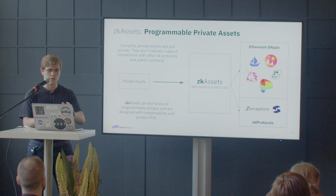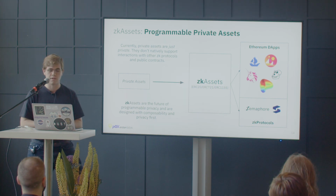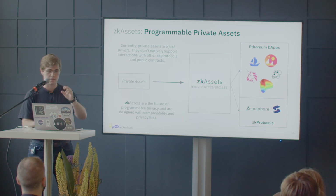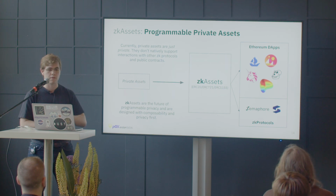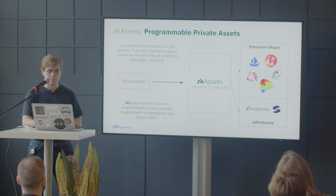So let's say for now we're only supporting the standard tokens, the ERC20, 721, 1155, and we build an abstraction on top of those assets that lets you privatize them and lets you forward calls to contracts so they can use those assets without revealing their owner. So that's the first part of the programmability. The second part is that these should also be compatible with other ZK applications, some stuff like Semaphore and Espresso. So this is sort of the overview of that.